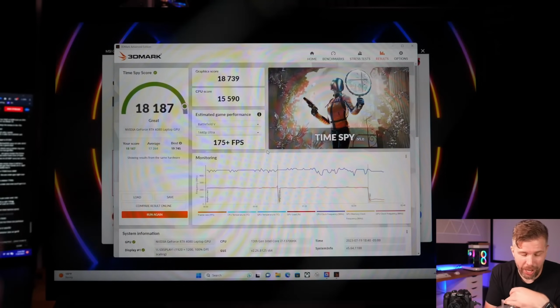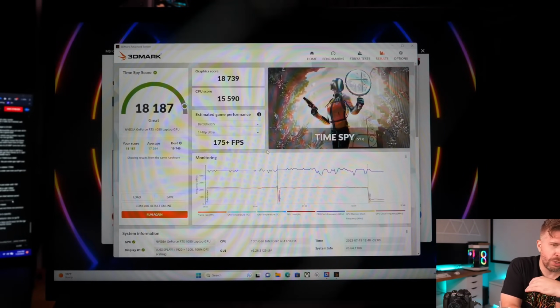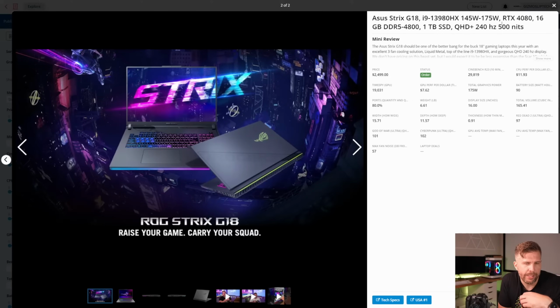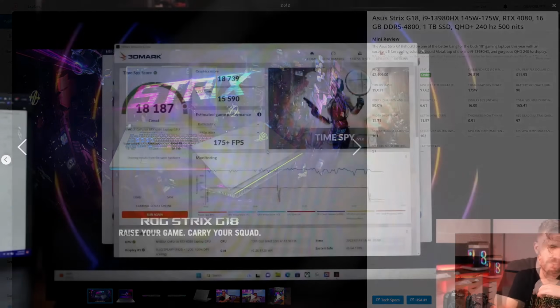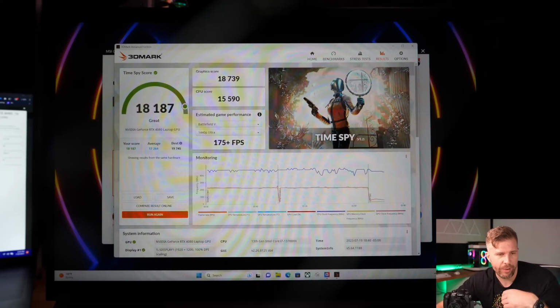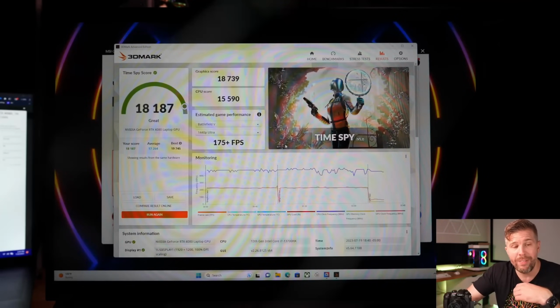150 watt power limit gives us 18,739. That's pretty good, right? Considering, you know, it's a 125 watt power limit. The Strix G18 with a 4080 gets 19,031. That has a 175 watt RTX 4080. That extra 25 watts of power didn't really make that big of a difference in terms of performance, at least. And our CPU score is also pretty dang good at 15,590, which makes sense because we do have an i9 CPU in this, right?